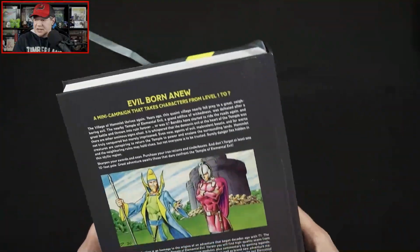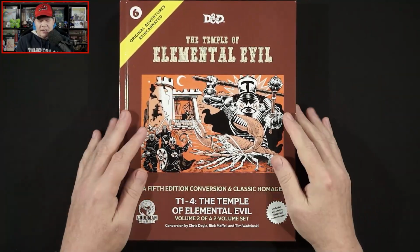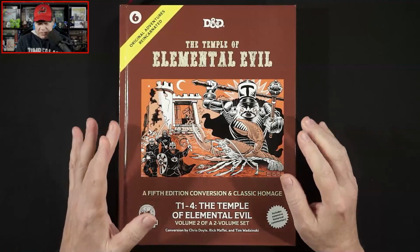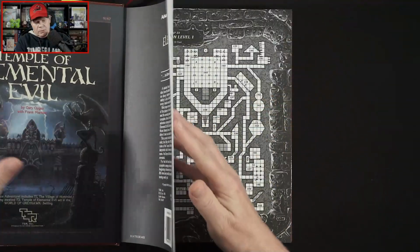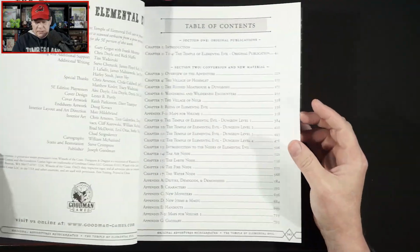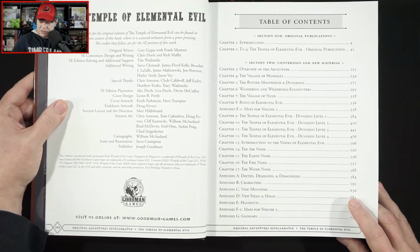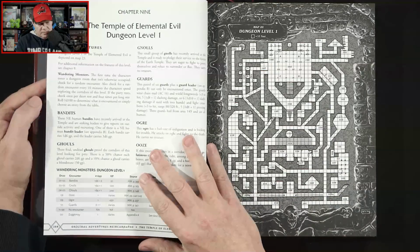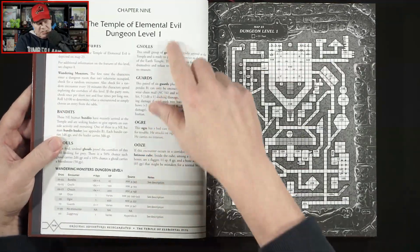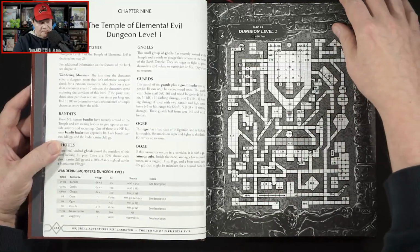Now let's take a look at the second volume. We're going to jump on in here. And there we have, once again, that iconic artwork from the original T1, Village of Hamlet. And we will jump right on in. So we get a duplication of the table of contents. Yes, we do. So this picks right up where the other volume left off. That's cool. I like that.